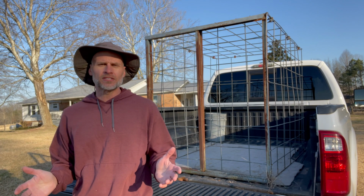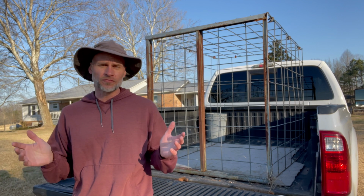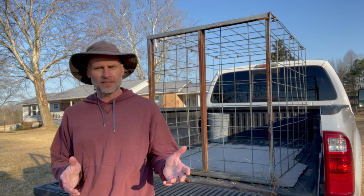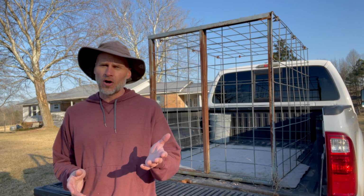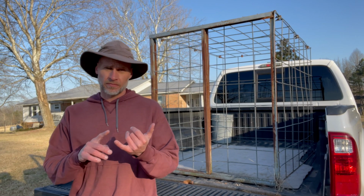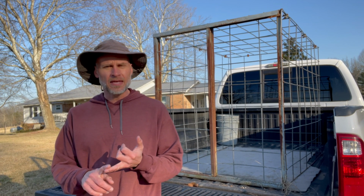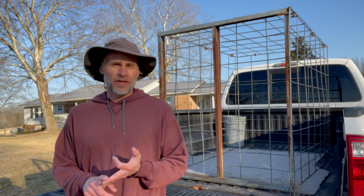So the next thing to consider is whether you have adequate space for the number of animals that you're trying to transport. Goats and sheep pack pretty tightly, but how many you can haul in a given area depends upon the size of the animal, obviously. Also, how hot it is outside. And thirdly, how long of a trip are you going to be making? How long are they going to be in the trailer or in the cage?